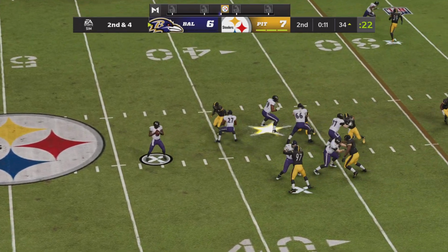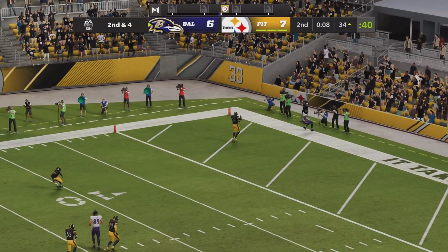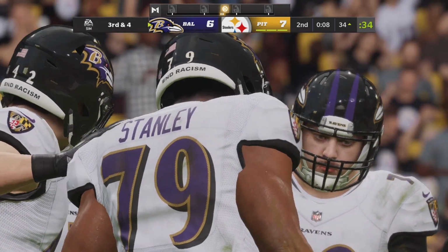Looking to throw again on second down. Jackson, he lets this one fly toward the back of the end zone. And that will be incomplete. Tried to dial up the long way out there, but it'll be 3rd down.